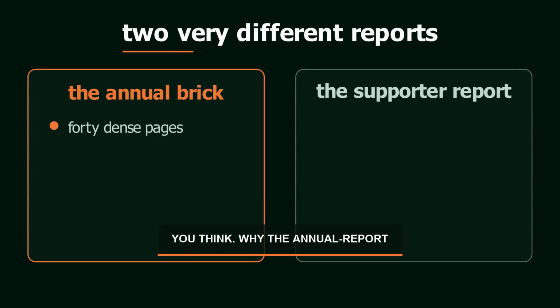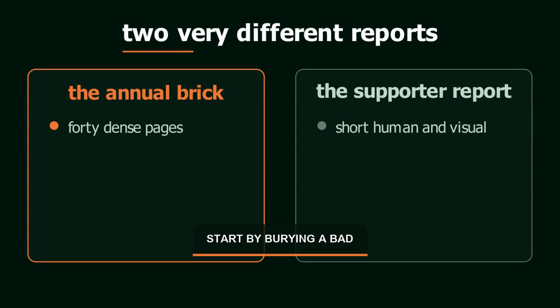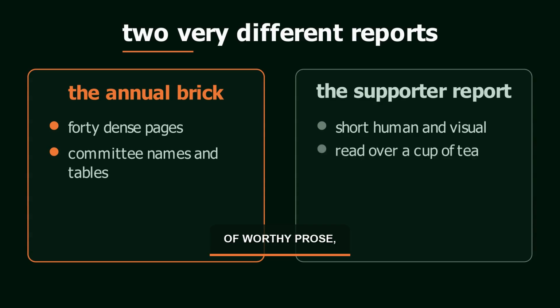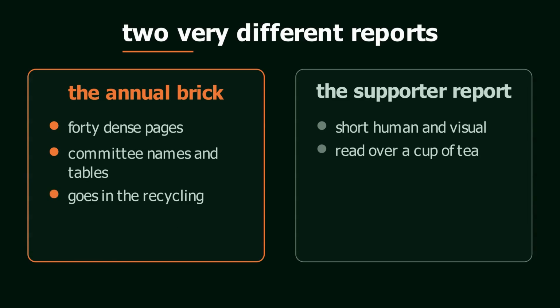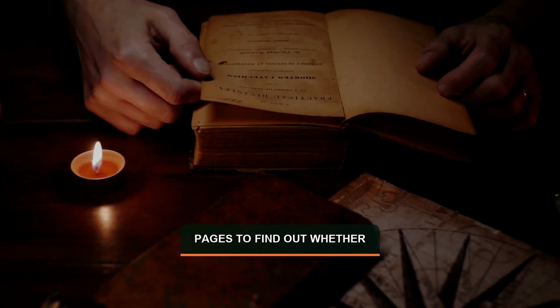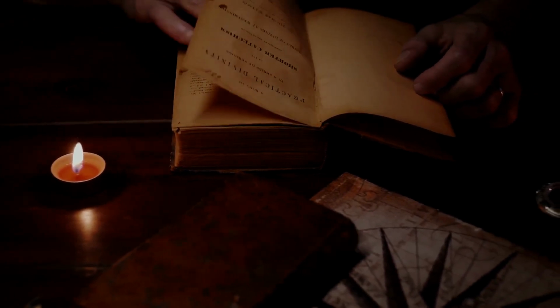Why the annual report brick goes unread? Let us start by burying a bad habit. Many charities pour weeks into a long, dense annual report, full of committee names, financial tables, and page after page of worthy prose, and then wonder why no supporter ever mentions it. The honest answer is that almost no one reads it. A busy donor is not going to work through 40 pages to find out whether their gift mattered.